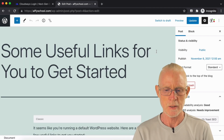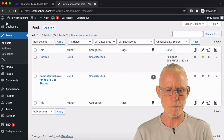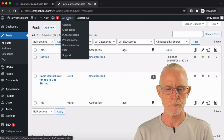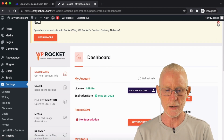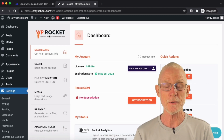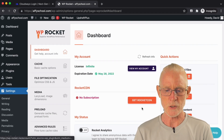Okay, let's come out of here. Click on the W in the top left-hand corner here to get back into the dashboard. And let's go and have a look at the Rocket settings. Come into WP Rocket up here, settings, scroll down. We'll close these down for now. And we can see the information we have in here. On the left here we have all the different classifications, and on the right the individual settings.